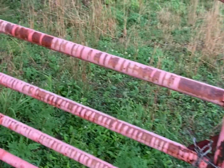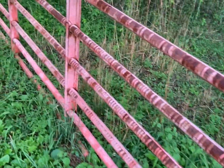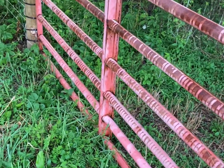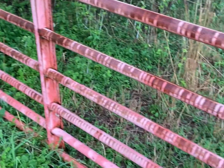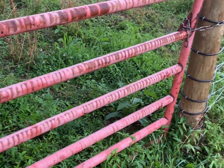All right guys, there she is, rusty old orange gate. So this actually came from my family's side of their farm, and they actually used to have buffalo. So this is an old buffalo gate from years and years ago. You can see it's in pretty good shape. It is rusty, and we're gonna spray it away.